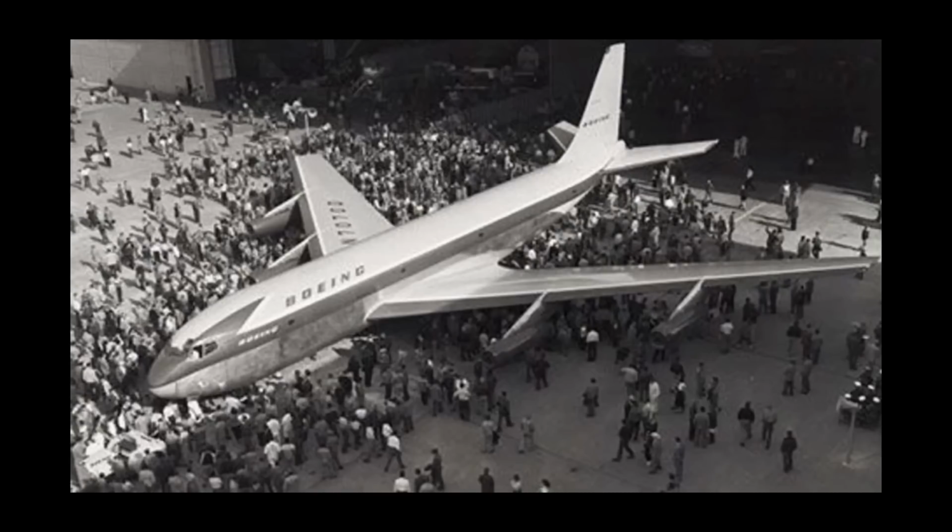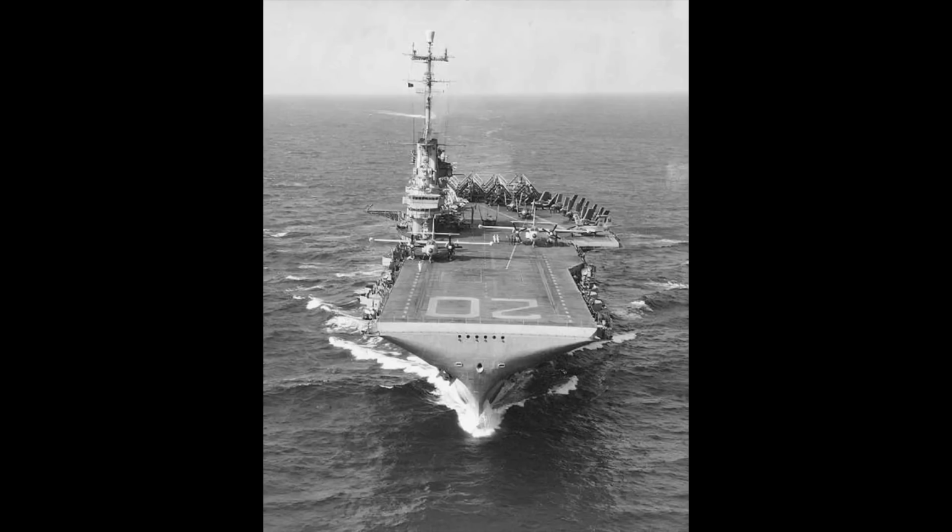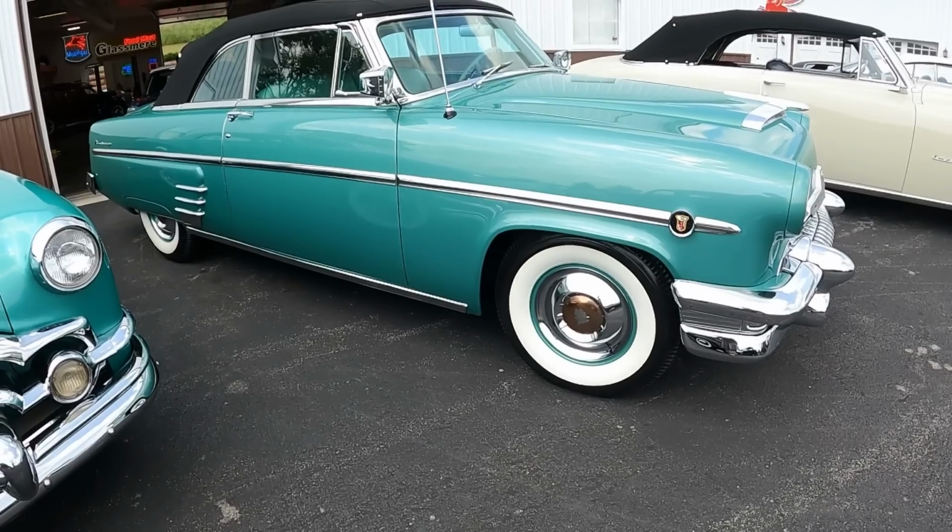Boeing 707 jetliner rolled out of the U.S. after 2 years of development. A fire broke out on the USS Bennington, costing the lives of 103 sailors. The year is 1954, and this Mercury was brand new.